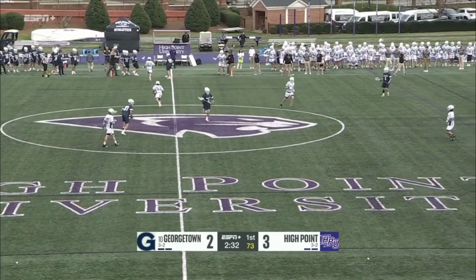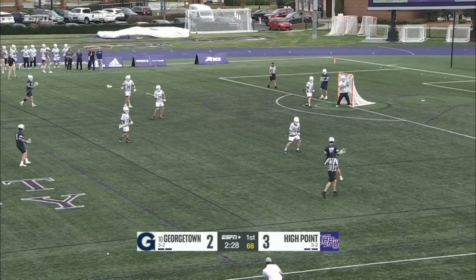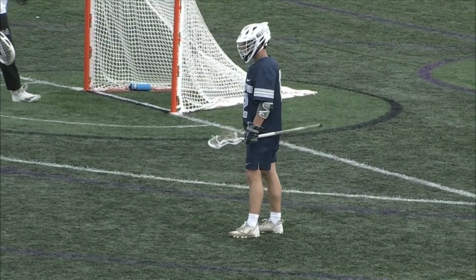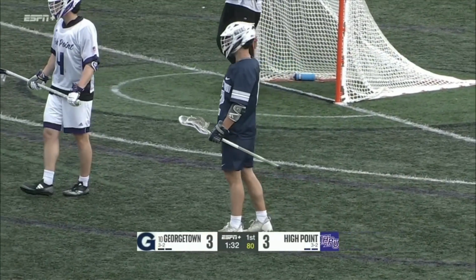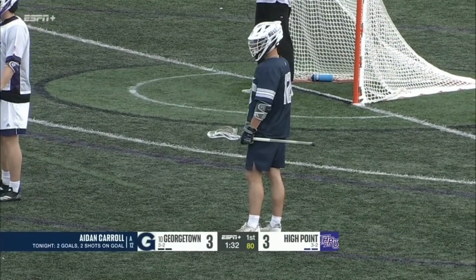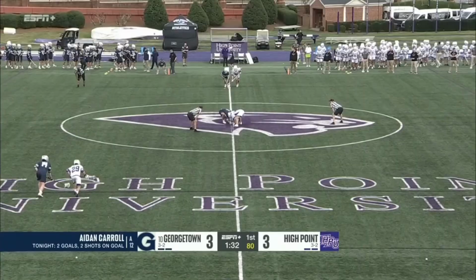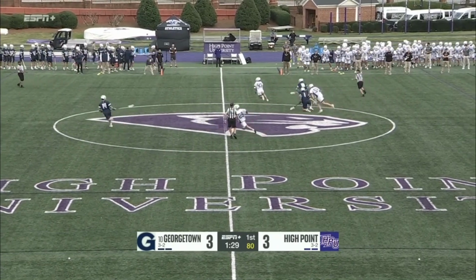And the Panthers have a 1-goal lead here in their home stadium. Sidearm shot, top right. Over Enderle, a guy who's looked pretty good so far in net, just couldn't stop that one. Nice, powerful rip there from Aiden Carroll. Again, he was the big player in that Notre Dame game, and he's shown it here. 2 goals already in the first.